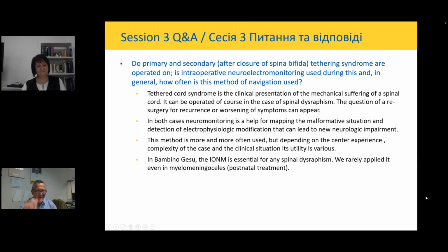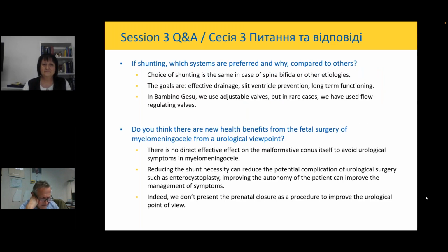Regarding the shunting, whether there is something better among the different kinds, again, you have to use what you have. Of course, if you have an adjustable valve, it is better. In some cases, flow regulating valves are used. But again, you have to perform this kind of surgery with knowledge of what you have to do and in the best way. And if you can use adjustable valves, it could be better.